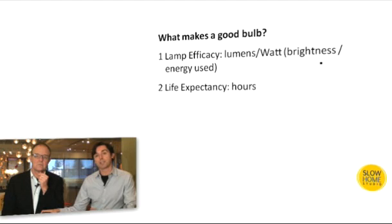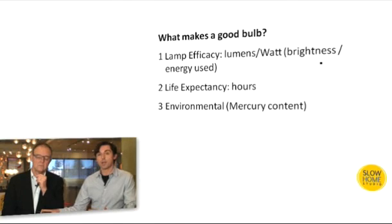Life expectancy in terms of hours of the bulb is another issue. Compact fluorescents have a much higher lifespan than incandescents and halogens, but they're about half of an LED light, which is interesting. There's an environmental issue. Compact fluorescents do contain mercury, and there is some debate about the actual environmental long-term effectiveness of that. Particularly in terms of disposal. Exactly, or if a bulb breaks, there's some question about that.